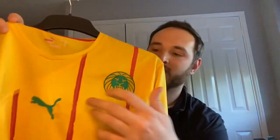But again, for its age, 2009-2010, the Cameroon, all the stitching on it is perfect. There's no marking. The lion there is again fantastic. All the Puma stitching is in it. The print on the front of the shirt's great. Even this down the bottom here, which was the little Puma football logo, which they used back then, it's immaculate. There's no cracking on it or nothing like that.